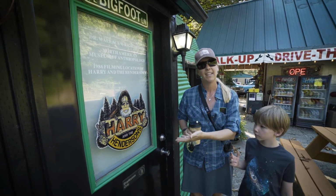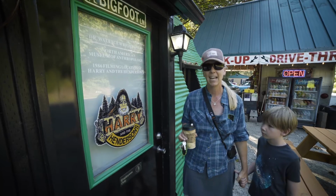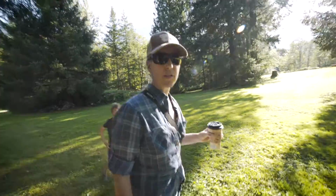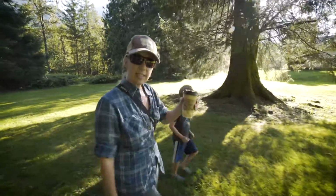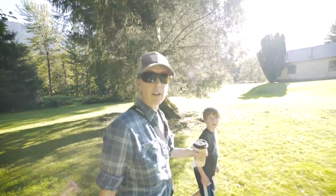This is where Harry and the Hendersons was filmed, which I did not see, but apparently had a Bigfoot in it. This is a private coffee hut kind of place, so if you stop here and you want to use their parking lot or their outhouses, you need to make a purchase of tea, or they also sell Bigfoot fur.